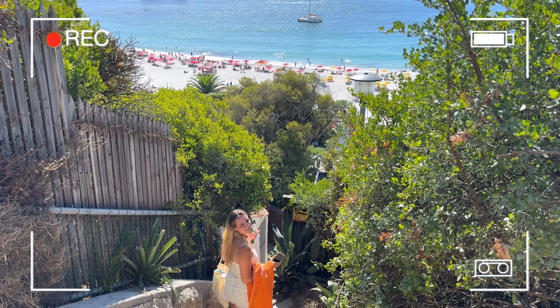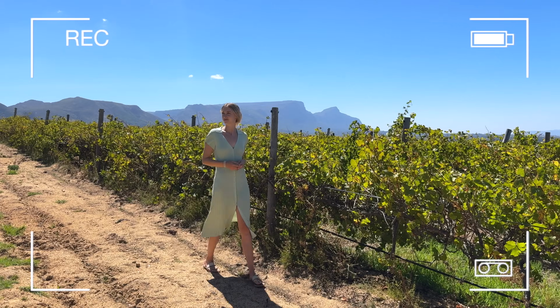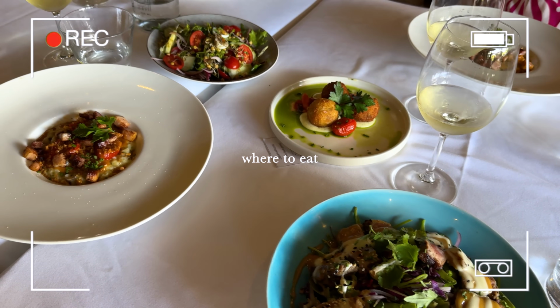My best friend Caitlin and I went to my dad's house in Cape Town, and we're going to be sharing with you the best places to go eat, things to do, and more.